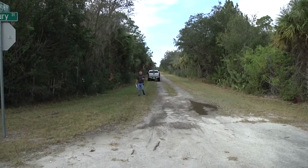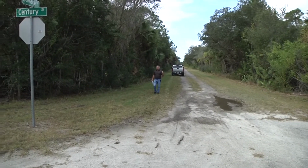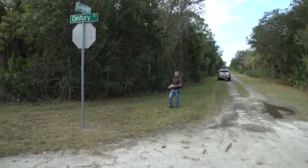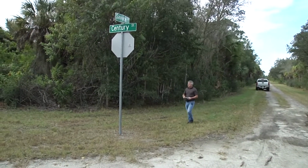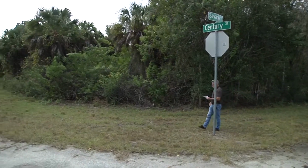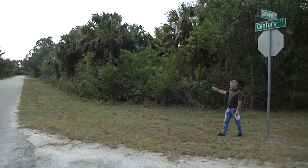All right, we showed you the 80 foot across the front of Savage Street, or Savage Avenue, excuse me, right here. We're back to the corner of Century Street and Savage Avenue. We're going to go down Century Street here and show you the 125 foot across Century Street here.